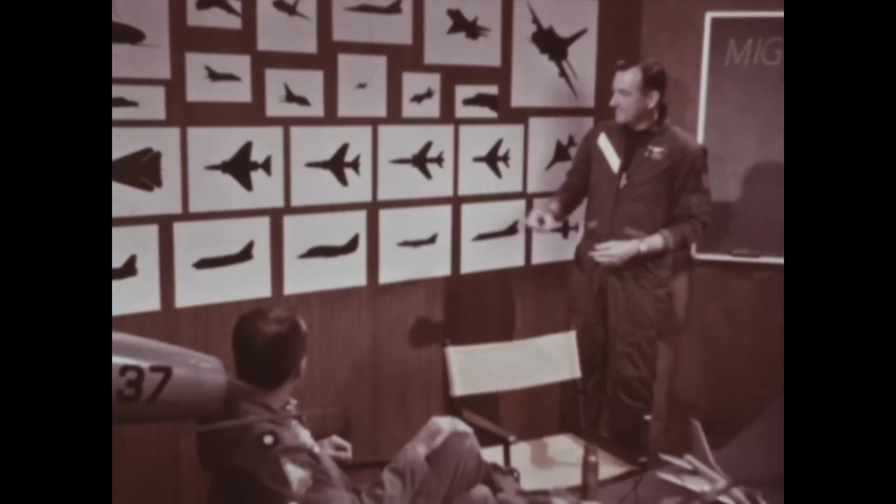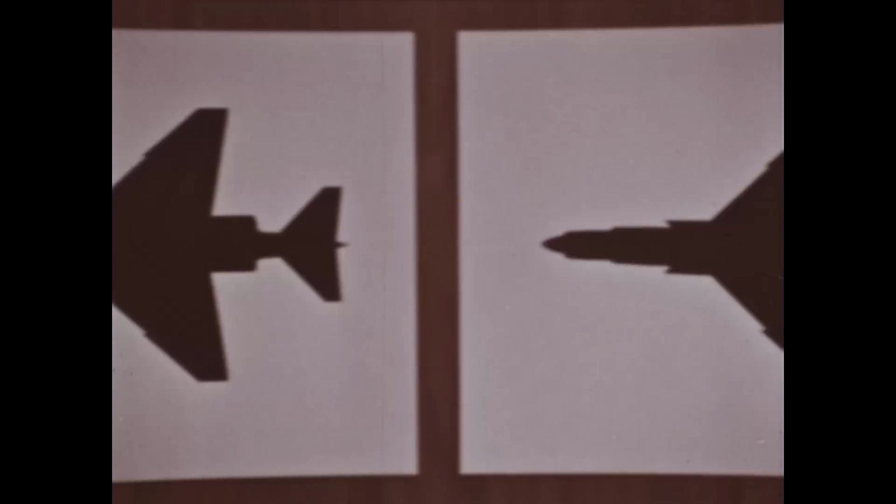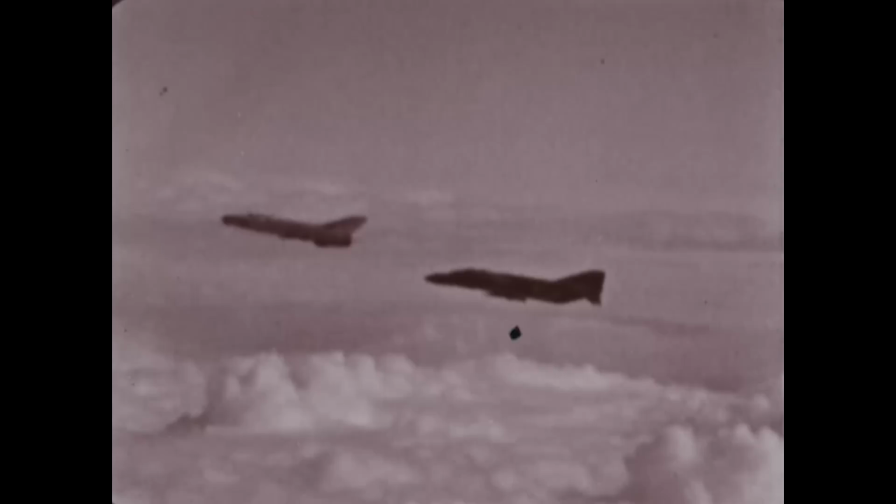The F-8 is much larger than the MiG-21, yet in flight, from many aspects, it looks the same as the MiG-21, especially the side-on view. The F-4, again, is much larger, leaves quite a bit of smoke, and is easily recognizable when you compare it to the MiG-21.